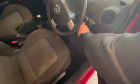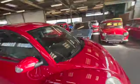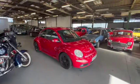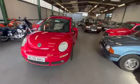Start it up. Just have that little squeak on startup, which we've had a few of these sort of VWs, Audis that do that. Other than that, seems to run and drive fine. Like I say, it was driven to us. It does have a full MOT on it. It was just done last week, I believe.